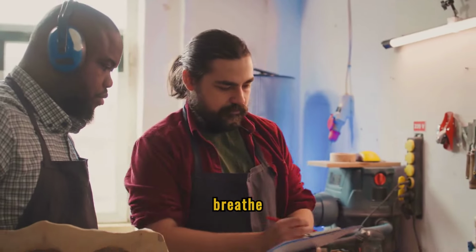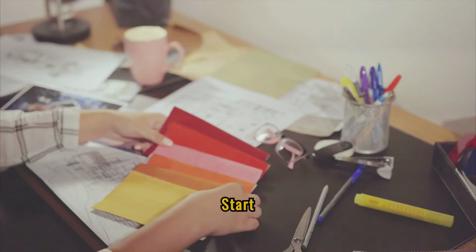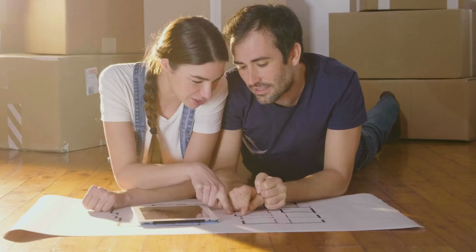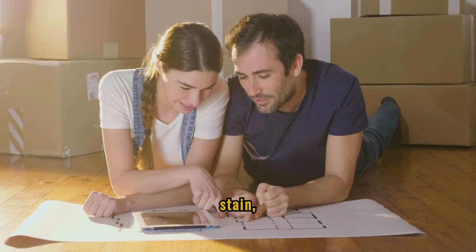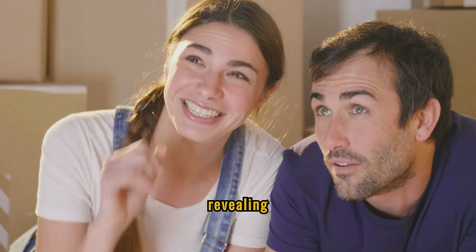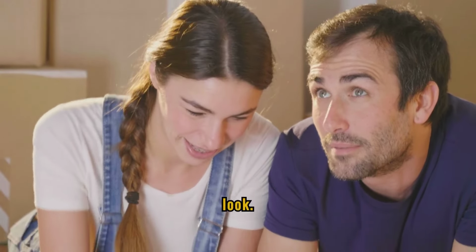Refinishing old furniture can breathe new life into your pieces. Start by sanding down the old finish until smooth. Apply a fresh coat of paint or stain, depending on your preference. Let it dry thoroughly, revealing a revitalized, stylish look.